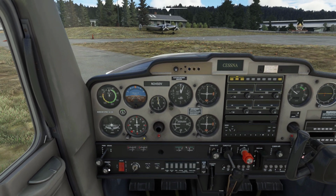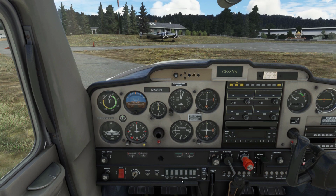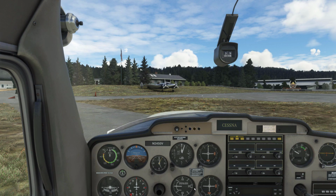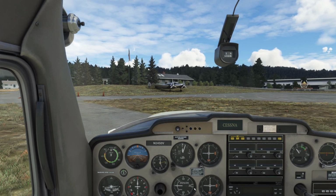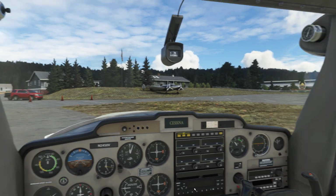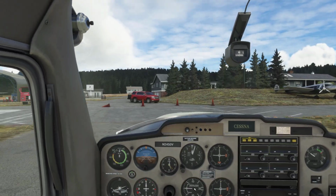Alright, well, let's get ready to go here. Come on with our strobe and landing lights. This trip is so short, I probably won't even turn off our lights. It literally is 7 miles to the airport. Final looks good.